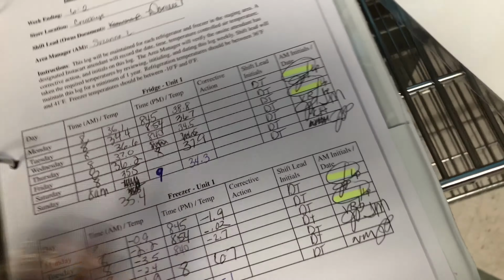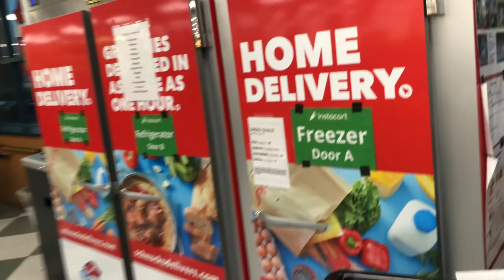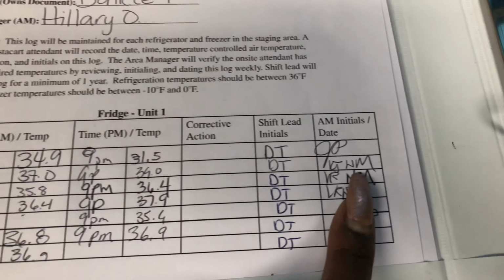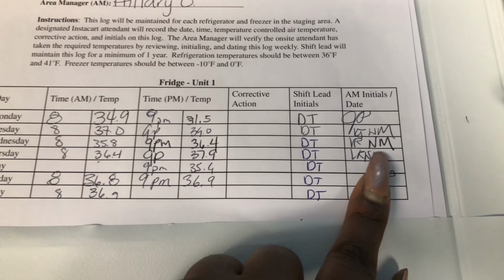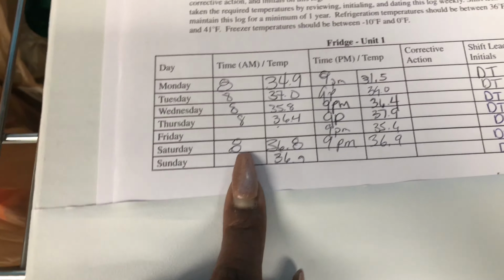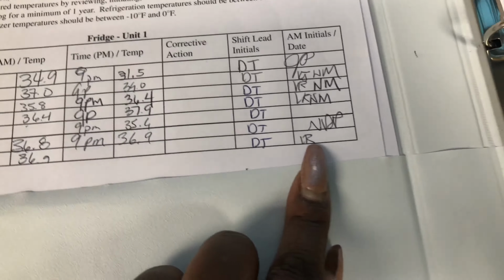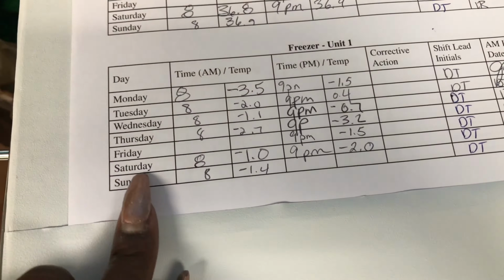So another thing that I'm going to show you all. At the beginning of each day, which I did not open, but when you open, you need to record the temperature of the refrigerator and the freezer, which on here, that's the freezer temperature and that's the refrigerator temperature. So when you come in and when you leave every night, as you can see, here's my initial. I work Tuesday, Wednesday, Thursday. So I did the PM. But today, this person that came in Friday didn't do it. No shade intended. But the person that came in this morning did it. I did it for both. That's the fridge. And then that's the freezer.